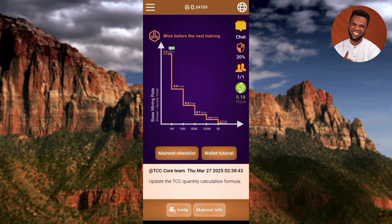So guys, now I've been able to show you guys how you can mine on this TCC network, how you can actually create an account. So what you have to do now is to go ahead to the description of this video, or you can go over to the comment section, tap on the registration link, so you can create your account and start mining at the highest rate that you can.